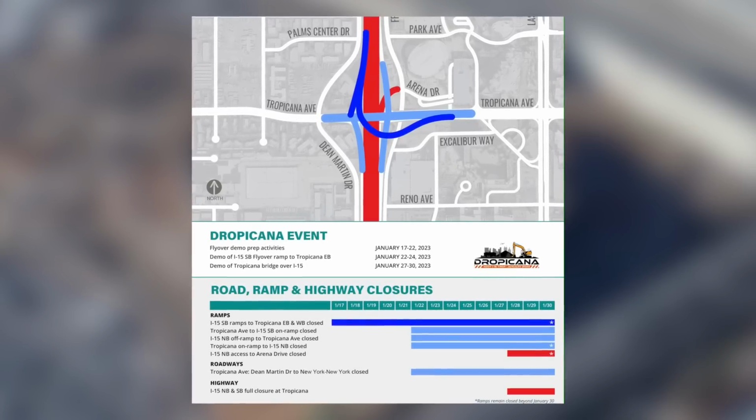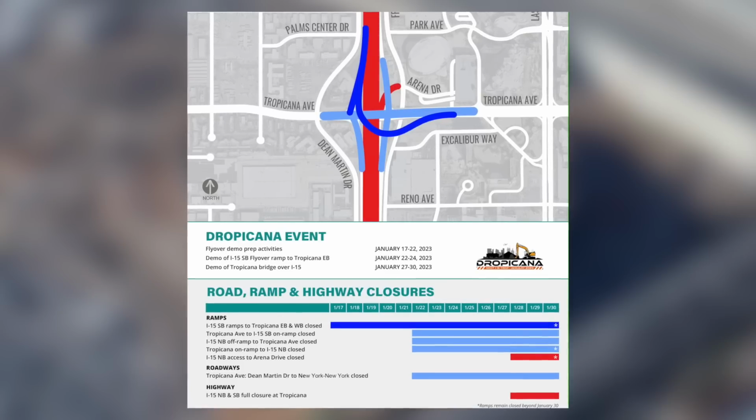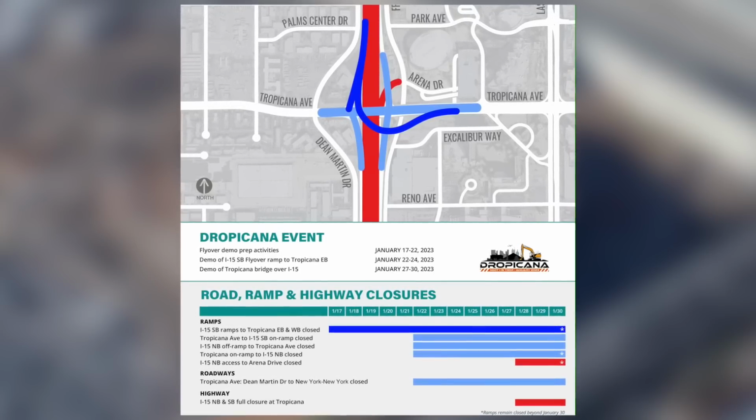And it's going to start when they close traffic in both directions on Tropicana between Dean Martin and New York, New York. Parts of the freeway will be completely closed. And they're going to be tearing down the flyover bridge going to Tropicana East. I think that's going to be closed for 18 months. And some of the other exits closed for 12 to 18 months. So this is a huge development that's going to start at the end of this month. Well, it's already started. There's a lot of construction already happening, but it's going to be a mess and not going to get better anytime soon.